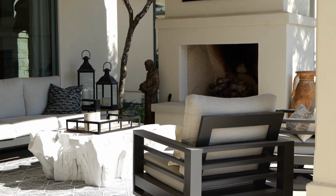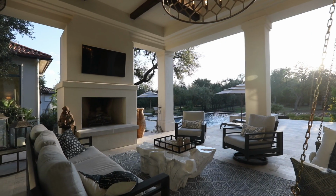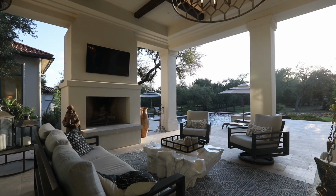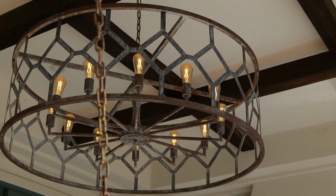Who doesn't enjoy a great outdoor patio? Here we started with a fireplace to keep this patio warm in the evenings and when it's cool. Great TV above, has a huge chandelier just above. It's got the same timbers that we had inside the house with accent lighting so that you can get the ambient light just right out here.